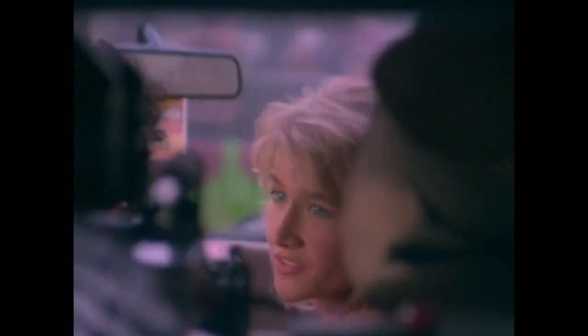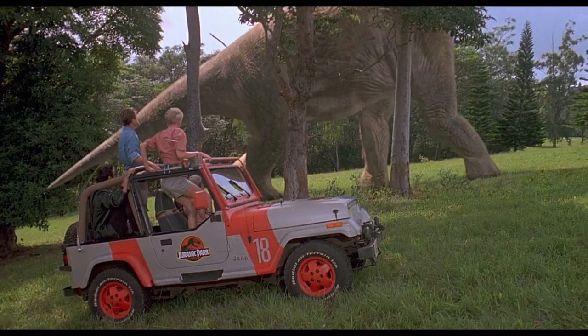I don't have a lot of real lucid recall to share with you what happened in those final months of post on Jurassic Park. When I saw the film, when he screened it for us for the very first time, it took my breath away. I cried when I saw that image, when the camera pans after I've looked up.